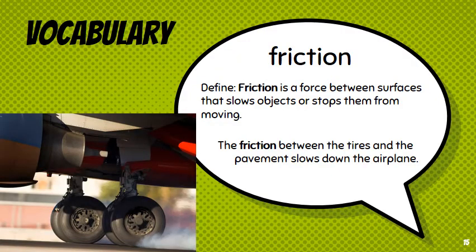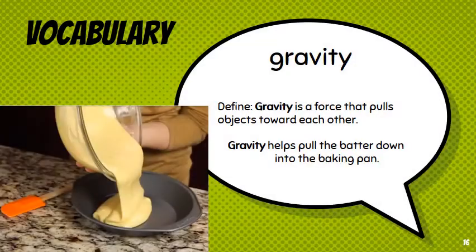Friction. Friction is a force between two surfaces that slows objects or stops them from moving. So when we say friction, we mean there is a force between two objects that makes something moving stop. The friction between the tires and the pavement slows down the airplane. Gravity. Gravity is a force that pulls objects toward each other.